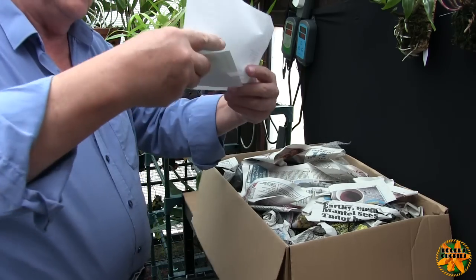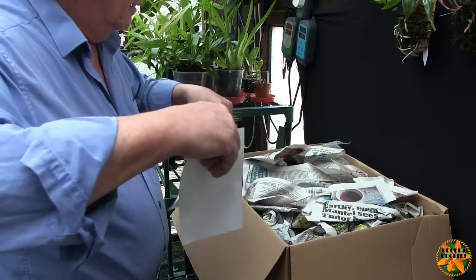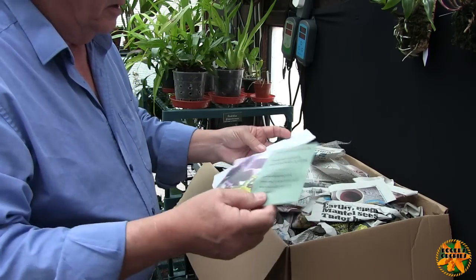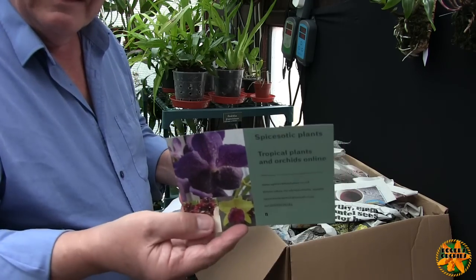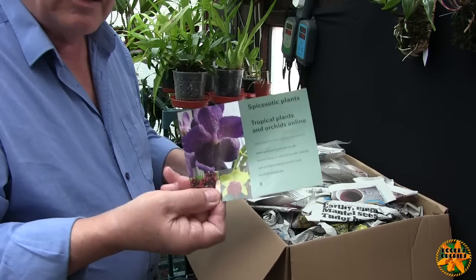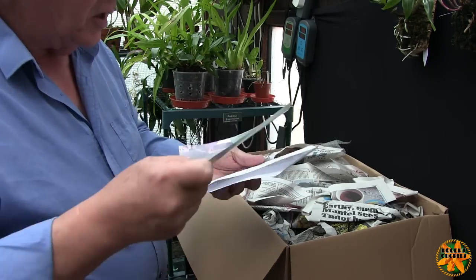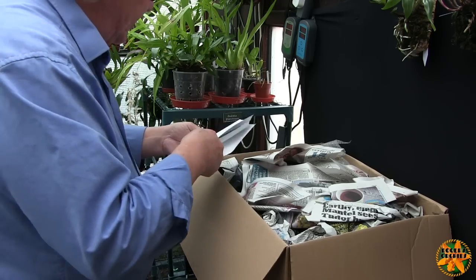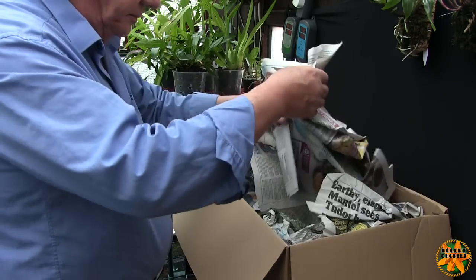Whoops, paperwork with my address on, we don't want that. And as usual, a card. But I just seem to get good plants from that seller. Reliable, you know, when they've got something I want, which is not all the time obviously. Anyway, let's see what we got.